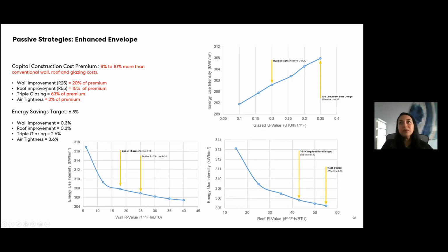We did the same for the roof improvements. In terms of do we go R30, R40, R50? In this particular case, we are at R55, and it represents 15% of that 8 to 10% premium. Triple glazing was a huge chunk. That one was 63% of the premium of that 8 to 10. And the air tightness improvements were about 2% of the premium.